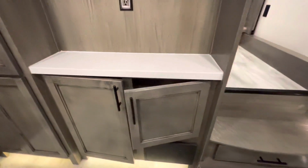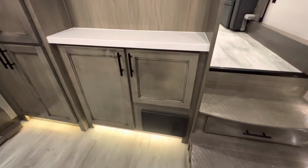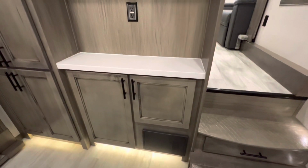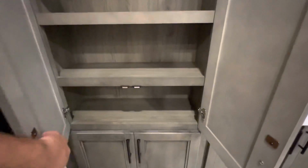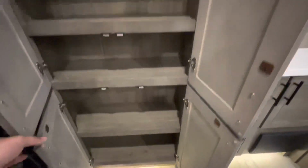Soft close on everything. Right down here is going to be your fuse box. So if something pops, something blows, you're right there. It's also all color coordinated, and you have these little lights that'll glow up, letting you know which one popped, which I think is a lovely feature. More storage. Who doesn't like more storage?